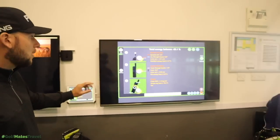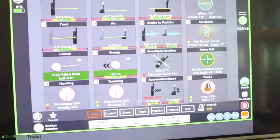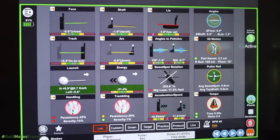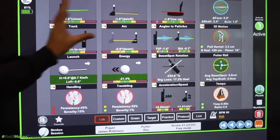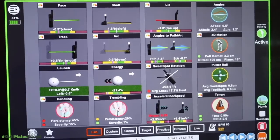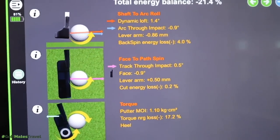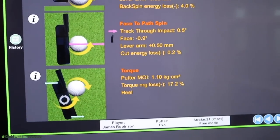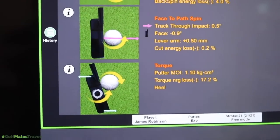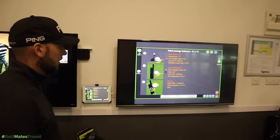So we can see there, that was the one off the toe, so we lost 23.1% of energy. If we now look at the one off the heel, again, stroke-wise, a lot of green, so that's very good, tempo is good. But energy-wise, we lost 21.4%. Yeah, interestingly, just a little bit less, 1% less than what he lost off the toe. But still way more than you would expect.